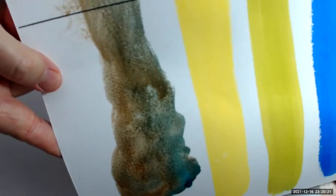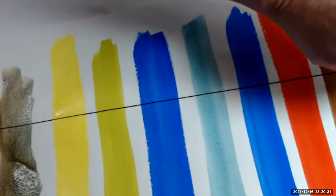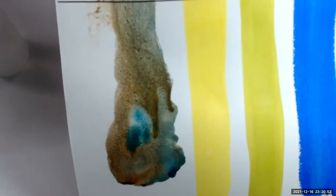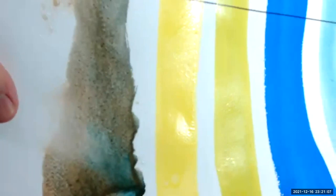Would it be possible to put a drop of very clean cobalt turquoise into that so it interacts cleanly? Thank you. Want to mix it in? Okay. You're welcome.